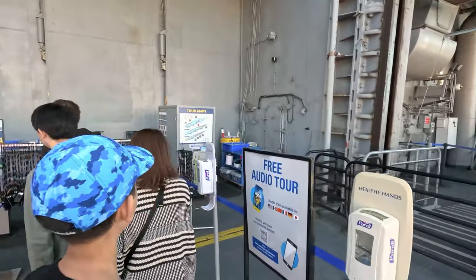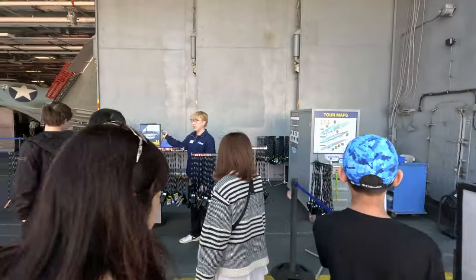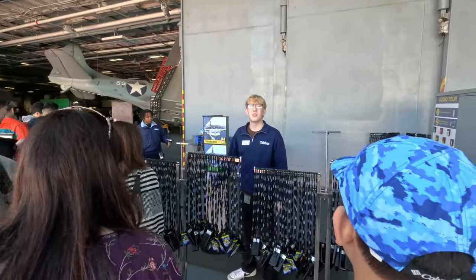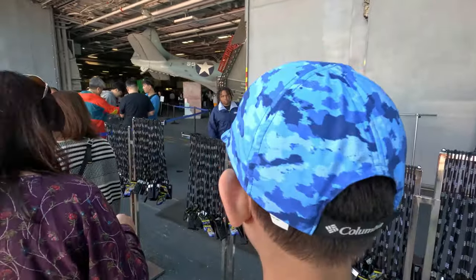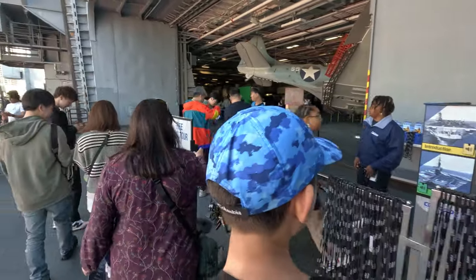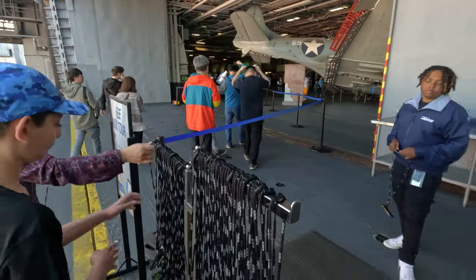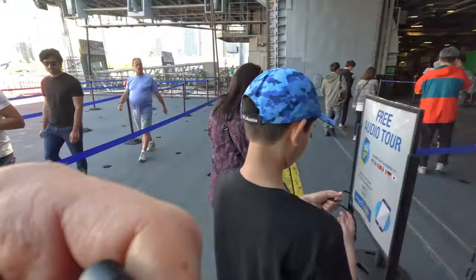Audio tour deck would be one, what to do with your device. Point the yellow screen, listen, just point and listen. Kids will point at green instead of yellow. The only thing to do is take your device, point the yellow speakers and listen. Just point and listen.